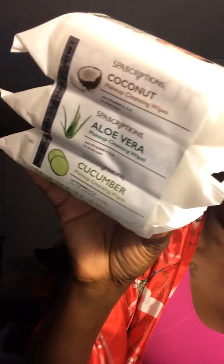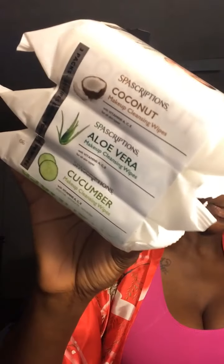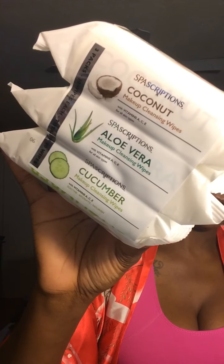So we got those. Also, one of the girls on YouTube that I follow always buys those, and she always shows those. She also showed these wipes. You get three packs of wipes for $1. So you get coconut, aloe vera, and cucumber wipes, and you get all three of these in one pack for $1. They only had two, and I bought the last two.